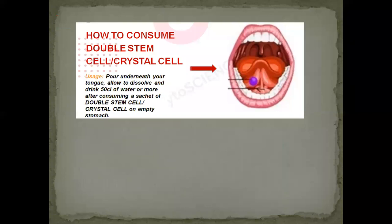How do you take double stem cell? You pour, or crystal cell, you pour it under your tongue, as I said earlier. This works best 2 hours before the first meal of the day. So you pour it under your tongue, and you allow it to seep into your body through the sublingual gland that's under the tongue. Why? You see, when something passes through your tummy, the tummy might be dirty, the gastrointestinal system might be dirty, and this might affect how the product works in the individual. But this goes straight into the brain without passing through whatever might be inside the tummy. So 2 hours before the first meal of the day, pour a powder, a sachet under your tongue, and then you put the tongue back on top.